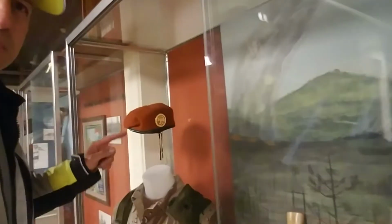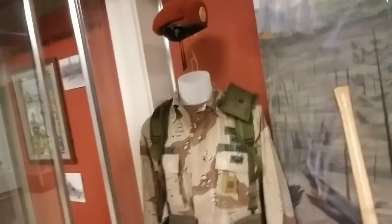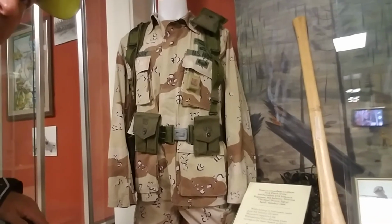But this is one thing I wanted to show everybody. This is the Multinational Force and Observers. This is the beret that I wore. I have one at home actually, just like this, from when I was in Egypt in 1988. This is the design of the BDUs at the time. We didn't really call them DCUs. This was prior to Desert Storm when I was there.